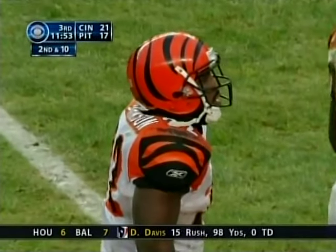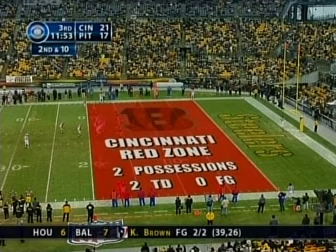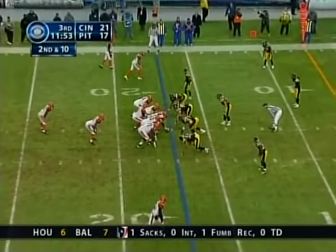Yeah, and Edgerrin James ran for over 100 Monday night, but keep in mind the Steelers played a lot of nickel in that game against the passing game of Indianapolis. 2 out of 2 in the red zone today. 2 touchdowns and 2 trips.